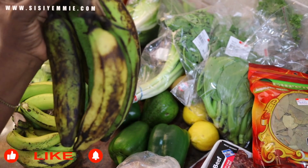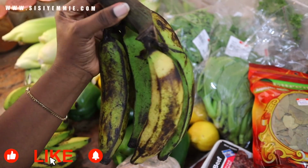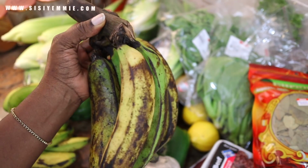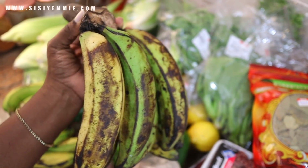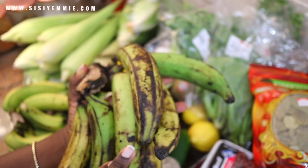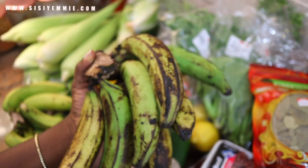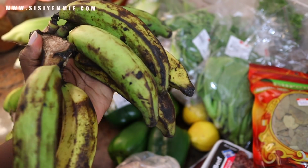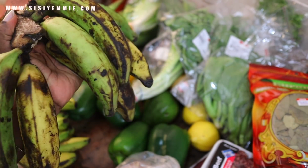I think the last thing I have to show you is some plantain, unripe plantain. I'm going to wait for them to ripen. That's why I bought it unripe. By tomorrow, I will use them for plantain and pepper soup. And then when it gets riper, I'll probably leave two and use it for dodo the next few days.